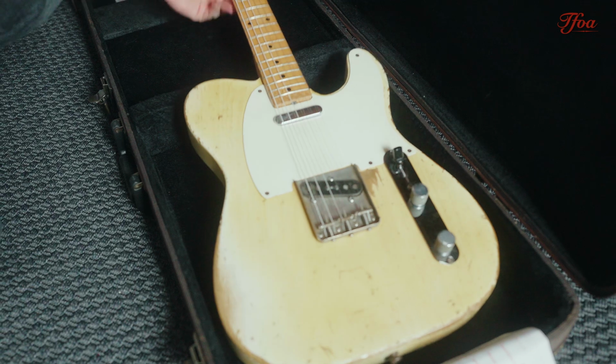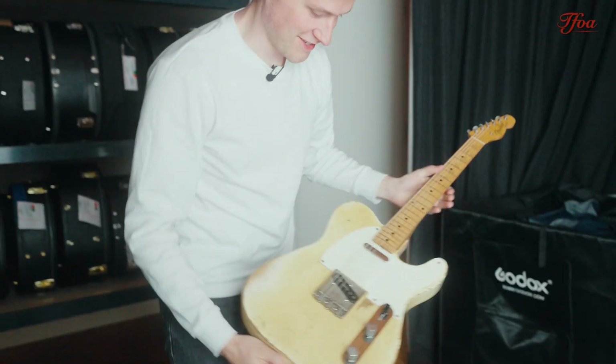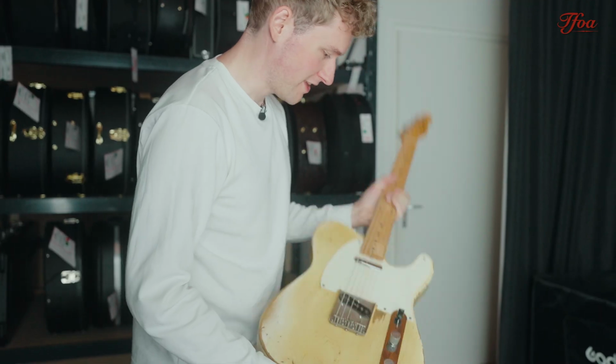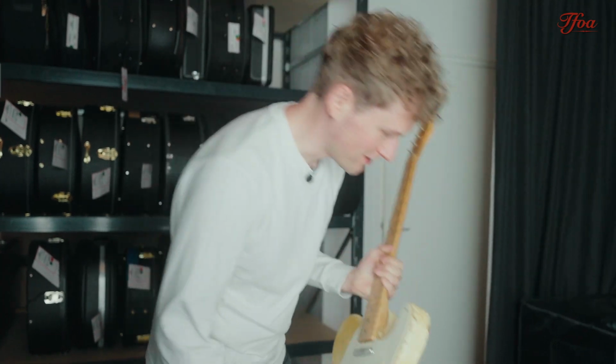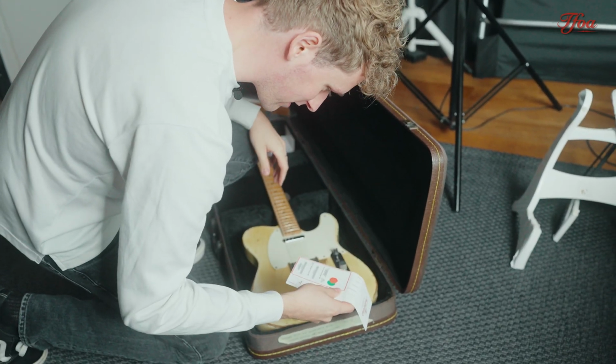A 58 Tele. I mean, this is so cool. Really has been played a lot. Blonde Teles are some of the coolest. I should hide this from Maico because I think I'm going to pick this.